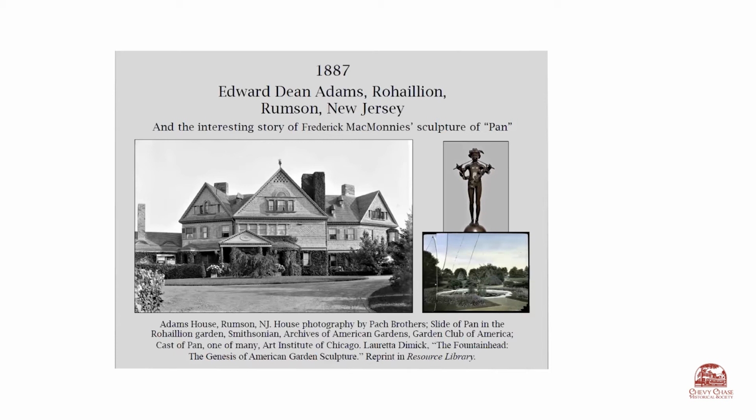White and Barrett commissioned Frederick McMonnies, a well-known sculptor in that time. And the sculpture that he brought to them was called Pan of Rohalion, and you can see that in the little picture there on the right. And it actually sparked a fad in the following years. Both large and small reproductions were made, and many museums have some of those as well.